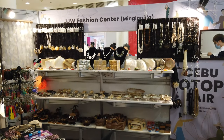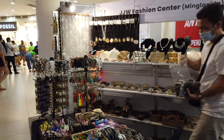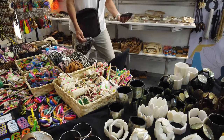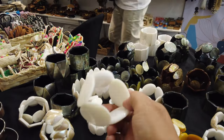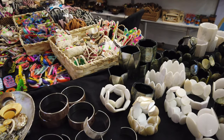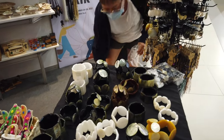This is the JJW Fashion Center of Minglanilla, and as you know, we are famous here in Cebu Island as the makers of fashion accessories from our local materials. As you see, she has here bangles made of shell, bracelets, and other souvenirs. So they have some earrings.